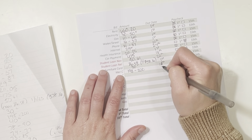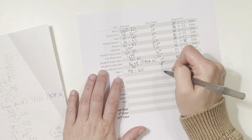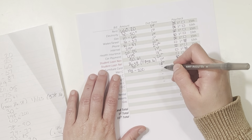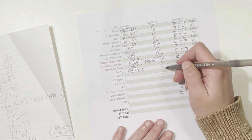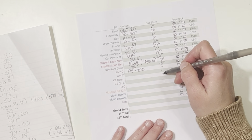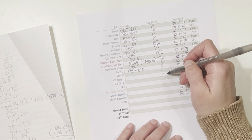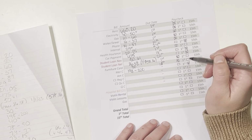So the due dates for these vary for these cards, but I've been historically paying my credit cards with my 15th check. Some of them are due on the 28th and 29th, and then some of them are due on the 3rd and 4th. The ones that are due on the 3rd and 4th, which include the Capital One cards, are kind of a month ahead right now. So I'm just going to put the 15th for all of these because that's when I pay them.